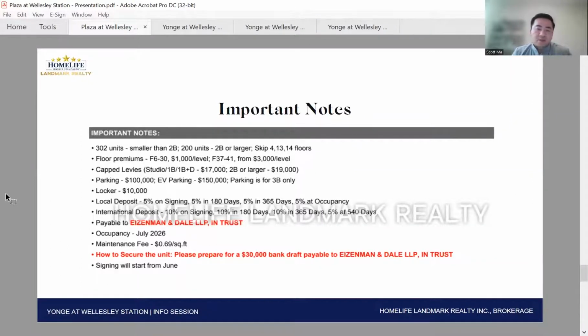Levies are capped, which is excellent. For studios, 1 bedrooms and 1+1s, the levies will be capped at 17,000. And this includes all of the development levies: development charge, education levy, park levy. For 2 bedrooms or larger, the cap levy will be 19,000.